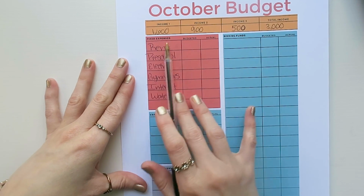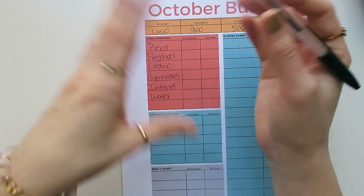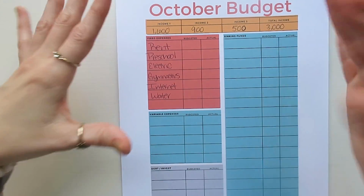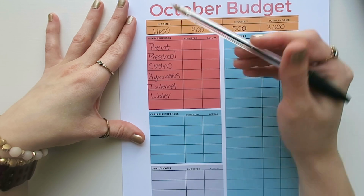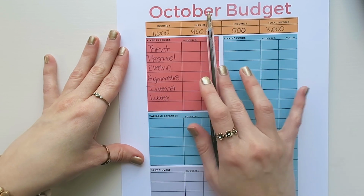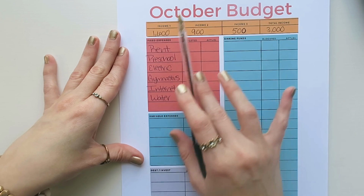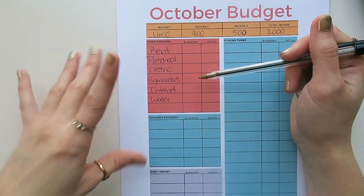So even though fixed expenses like rent, preschool, electric, gymnastics, internet, and water are all paid online or paid with a card, I have saved a month ahead of time. So for October, technically, I am paying all of October's bills on October 1st. So when I'm saving these amounts in October, I'm saving for November. So everything is already ready to be paid.